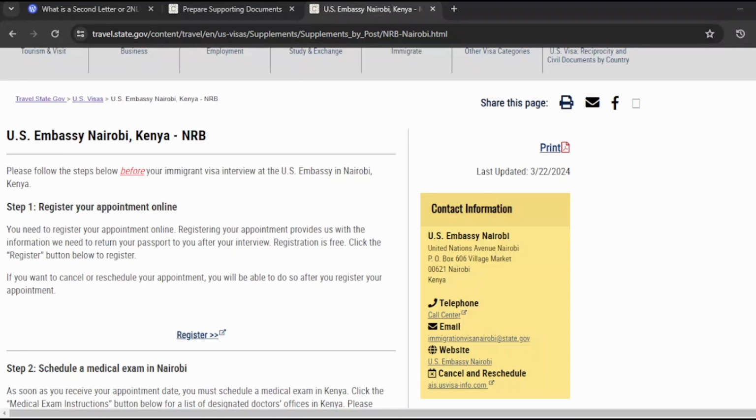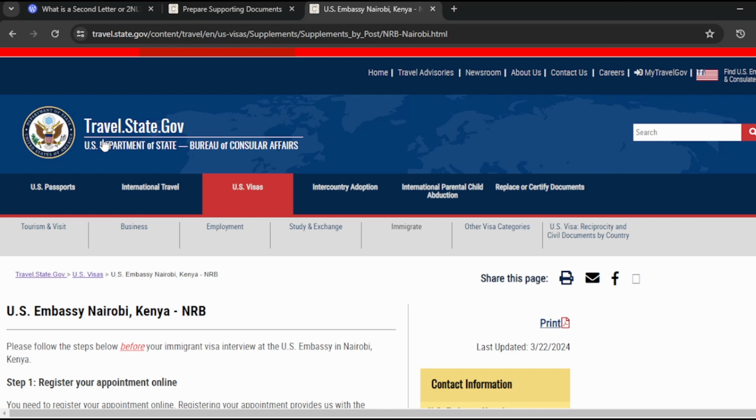Like for example, let me show you an example. The example of the embassy that I'm going to use is the US embassy in Kenya, right? Let us use it as an example and see what kind of document they will request. So if you are doing your interview in Kenya, this is what you will need to know. You will need to register your appointment online, and when you come here you can register. Remember guys, I told you that all this information is on travel.state.gov.